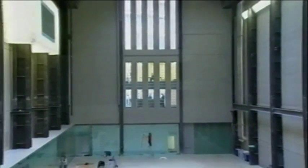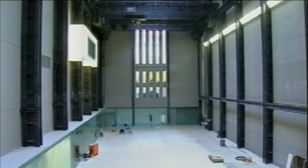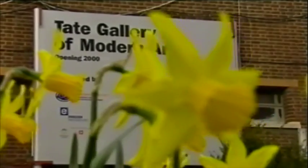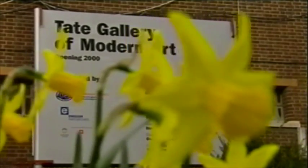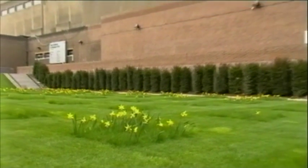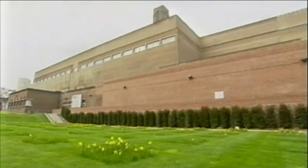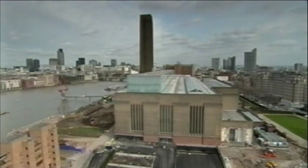The tension has been high as over the last 6 years the ambitions of the Tate and its architects have come up time and again against the obstacles of budget and schedule. The new gallery cost about £130 million, £50 million of it from the National Lottery. It will give London a major modern art museum and could bring 2 million or more people a year to this neglected corner of London.